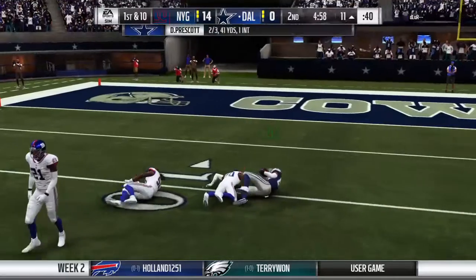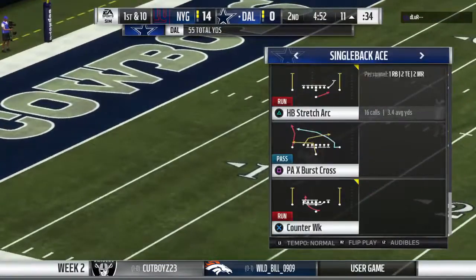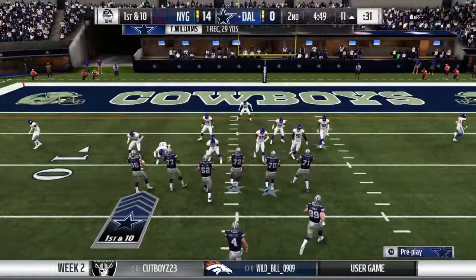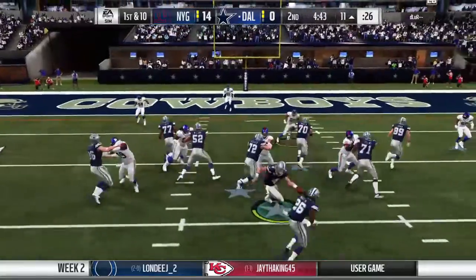That's complete to Williams out of the backfield. And he gets this one inside the 15, just a yard or 2 shy of the 10. He got 29 yards that time. A first opportunity in the red zone for the Cowboys. They've got a 1st and 10 at the 11.